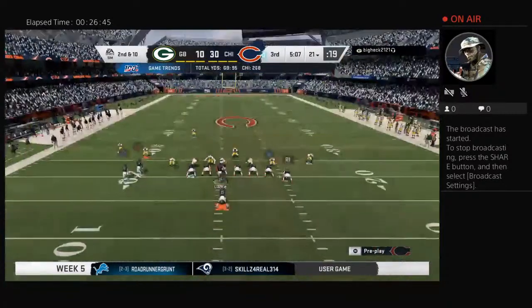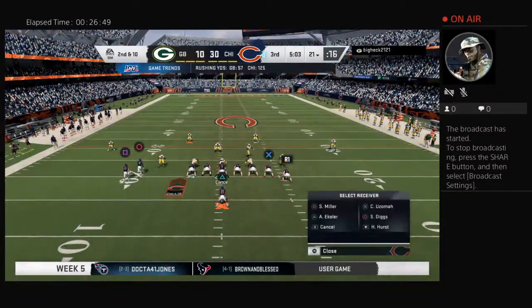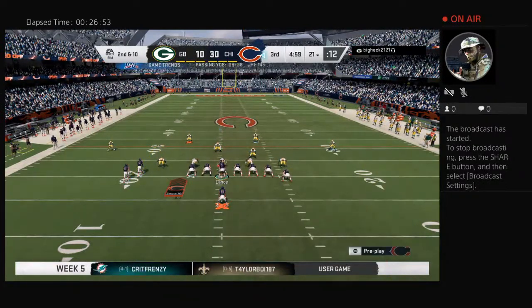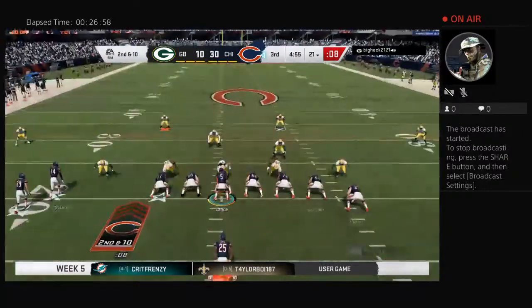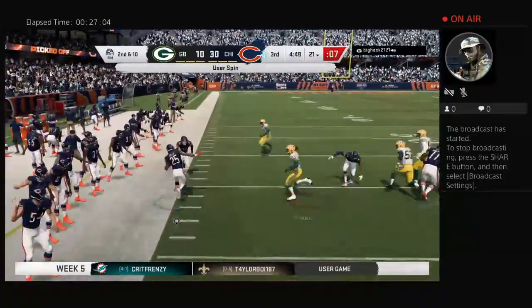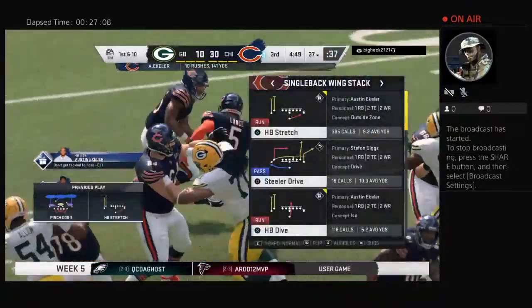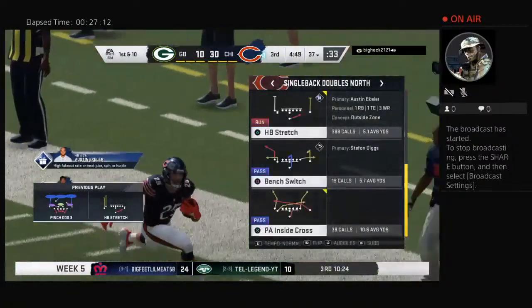So after the run for no gain, here's second and 10. Watch the ship. Hey, watch the ship. Check 24. It's Eckler again. Pretty move. And he takes us beyond the 35 before going out of bounds. 16 yards is the pickup there, and a first down for Chicago.